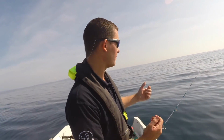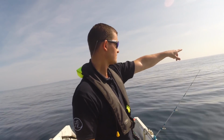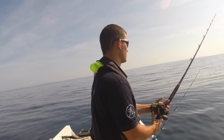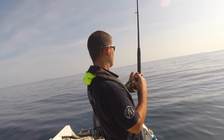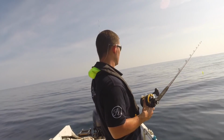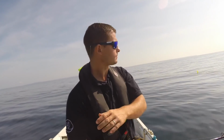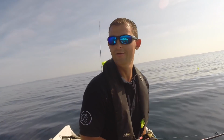I'd like to leave the camera on so that you can see what the bite's like, see how you strike into it. Yeah, he's out there. Just seen another swirl. All I was doing there was I was bringing the bait up in the water. See if I could get its attention. It's back.